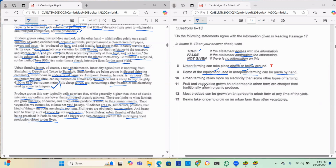Okay, this much and cheap to run. Okay. Now, did he talk about anything made by hand? He spoke about equipment, but he did not say anything about made by hand. Okay. We did not read anything here. Whether it is made by hand or by machine, we don't know. Okay. So what is the answer, guys? It should be not given, right? Next.